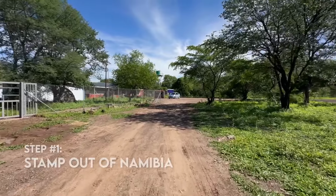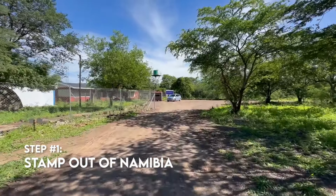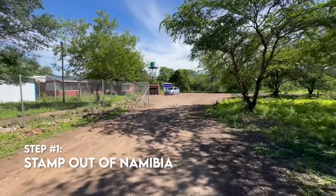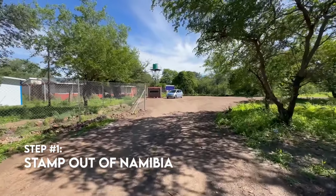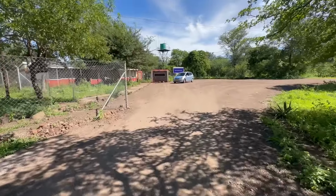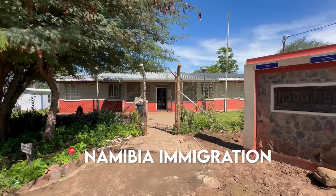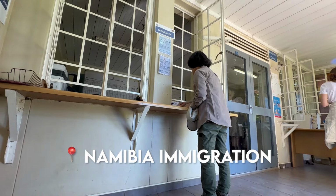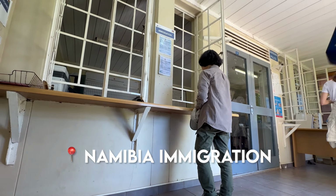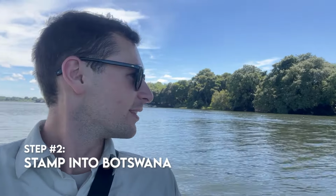All right, we're coming up to the Namibia immigration office. Just took the smaller boat to the shore and walked 5 minutes to here. We're gonna stamp out, return to the boat, cross the river, and then stamp into Botswana. Goodbye, Namibia. Hello again, Botswana. Long time no see.